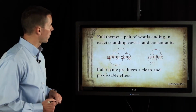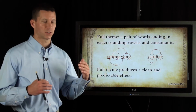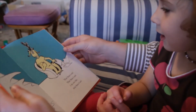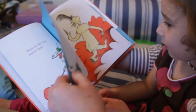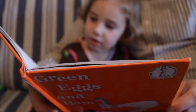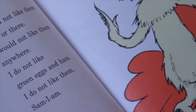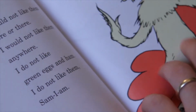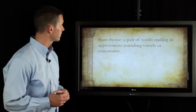Let's look at this. Full rhyme produces a clean and predictable effect. It's the sort of thing that Dr. Seuss uses, right? You just know what's going to come next. You can anticipate what's going to happen next, and everything falls into place. And for a very young child, a 3-year-old or a 4-year-old that you're reading a story to, they can anticipate, and there are no surprises, and everything's happy all the day long. This is full rhyme. It's an exact match at the end of the word.